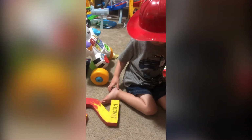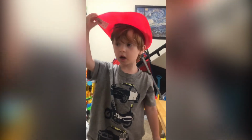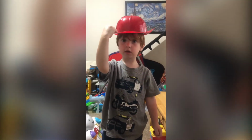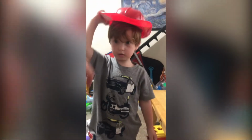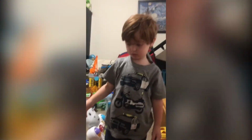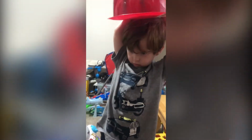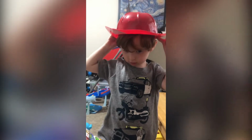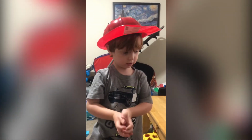We used that for your birthday party last year, didn't we? Yeah. And you had your fire hat backwards. You're a silly boy. Backwards. Yeah. That's okay. It looks cool like that, too. You can turn around this way, and this will be on the front. There you go. Oh. You want it backwards? Sideways? I don't think it fits on sideways.